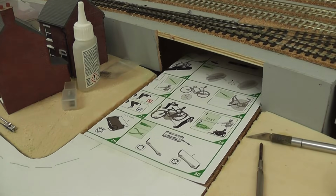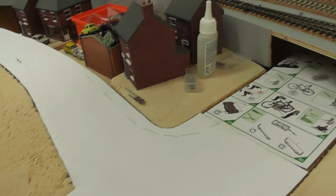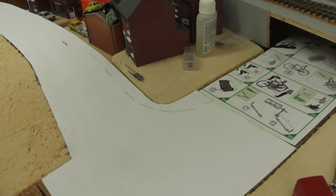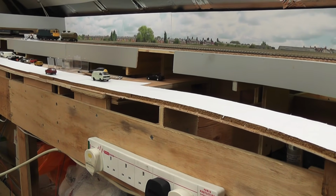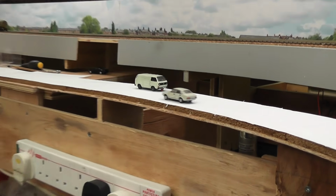Okay, I've just put in a temporary piece just to cover that over for the time being, and now I shall try and get as many cars as possible running at the same time. Okay, I've been doing some experimentation, and I'll show you how I've done it in a minute, but I have managed to get a van going on the system.